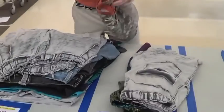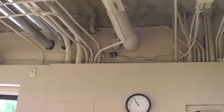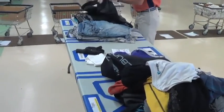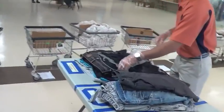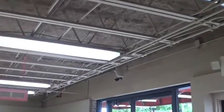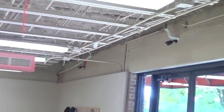So, a note to make while he's doing that, we have these little guys up here. Some cameras that are watching down on the sorting table. They are a lifesaver. As you can see up there, we've got two more, and they're just staring at the tables.